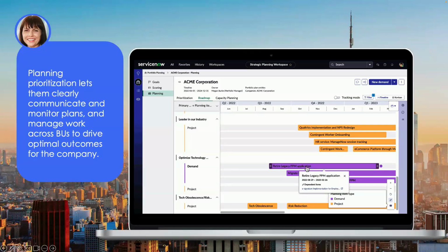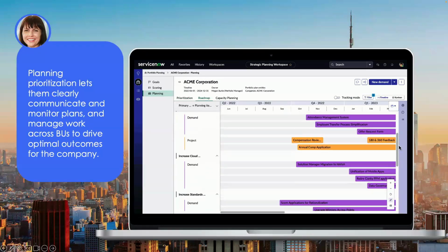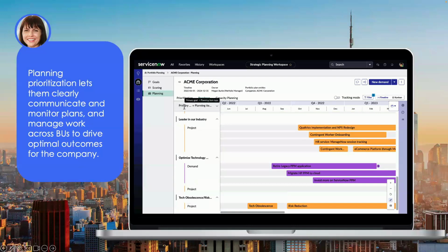And prioritizing any type of work, such as the demand to retire the legacy PPM application, automatically adds it to their Acme Corporation portfolio roadmap, which provides the team with the ability to communicate clear technology plans of prioritized initiatives with their business goals. On the roadmap, Claire's team can easily monitor all their prioritized work across the timeline, grouped by primary goal and subgrouped and colored by planning item type.